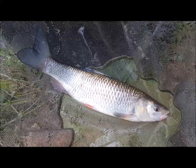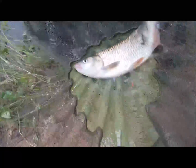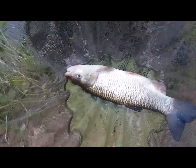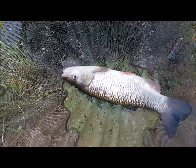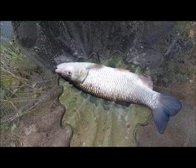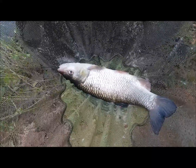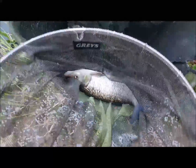So I'm sorry the video seems like it's just fish, but that is how chub fishing is. When these boys are in the swim, they can be one a chuck, and that's how you can do good weights of them. How people in matches on the big rivers do big weights of them. I'm going to get this guy unhooked and back in the net now.